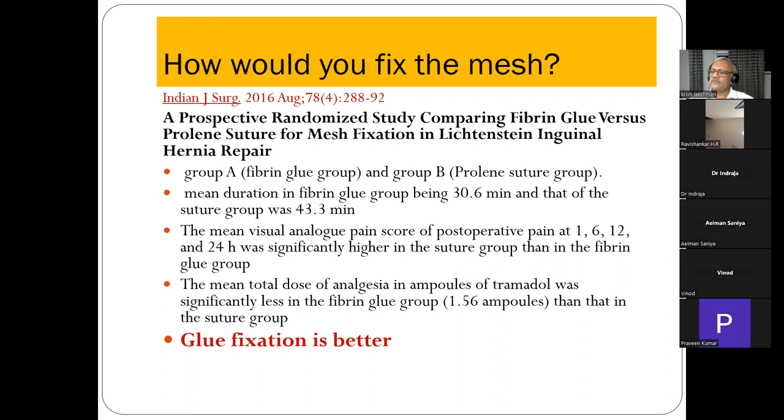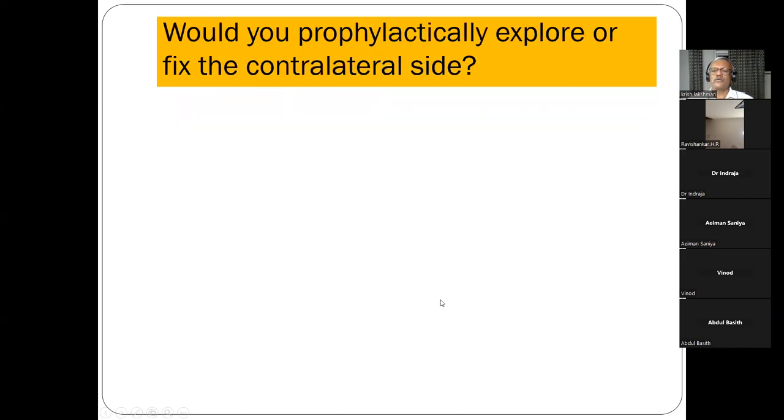Any reason why? Pavan? Availability. Availability everybody has, but Abdul got the answer. I think it was Abdul. Cost. Okay, it's very expensive, and so you would not really want to use it.